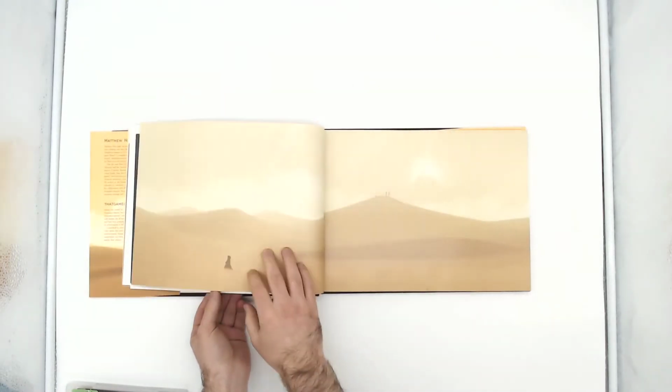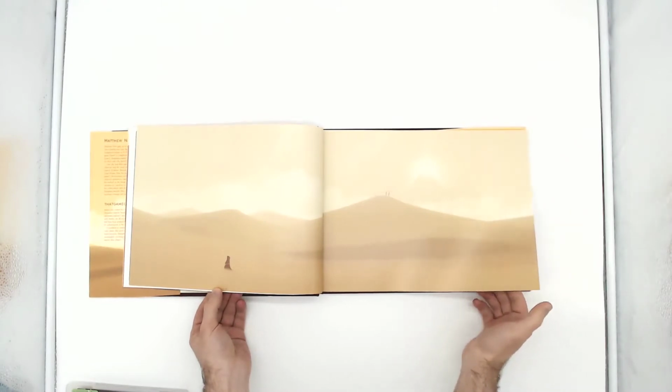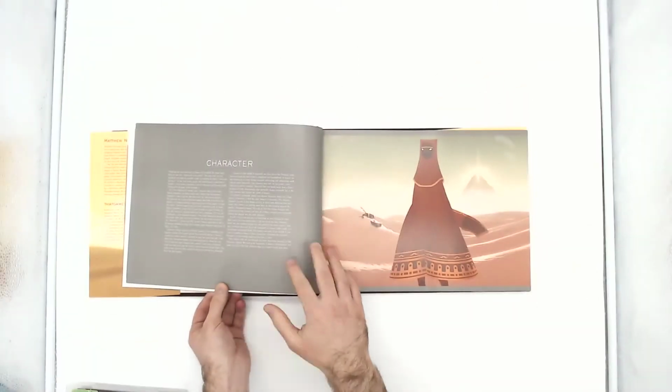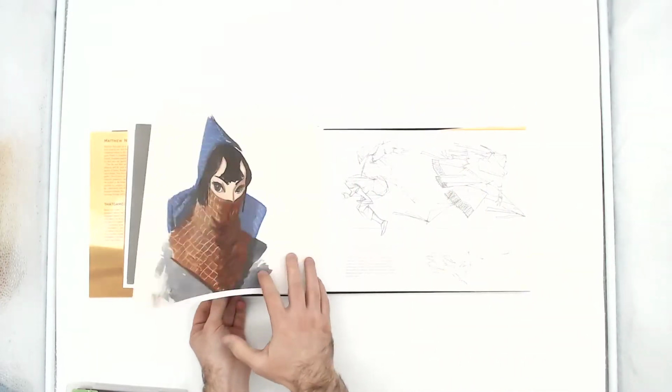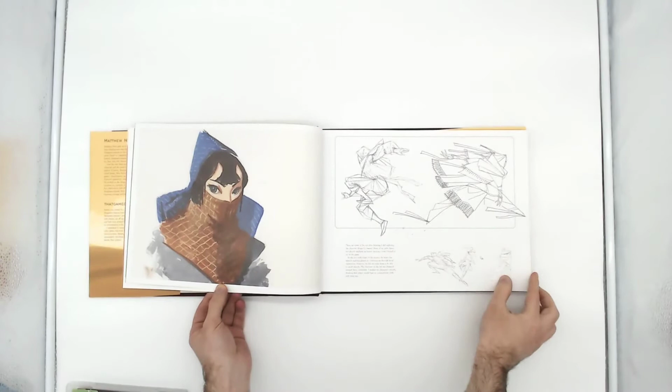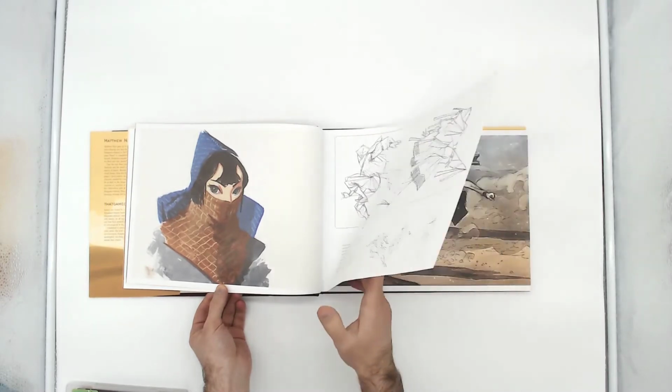The art is phenomenal. This is kind of the start of the game here. The sections about characters, different concepts. Some of these you will find in talks, and others are new. I haven't even seen them before looking at this book.